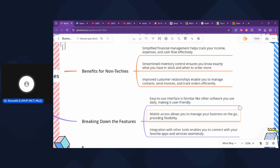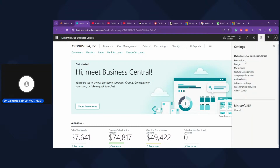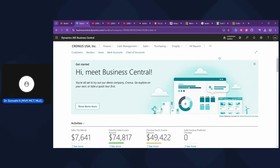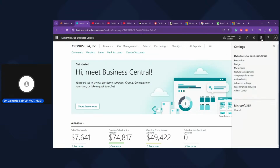So as I showed you, this is the interface. It is very easy. On the right side you can see a search icon and a gear icon. If you want to personalize something according to your role, change the settings, or make a design, you can do it there. And if you want feature management, or company information, to understand what this company is all about, you can go ahead and check it in the gear icon itself.